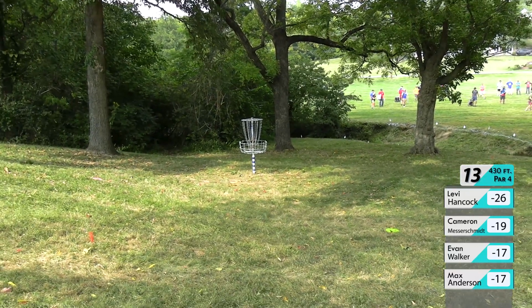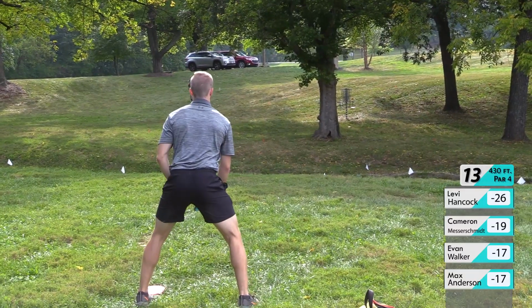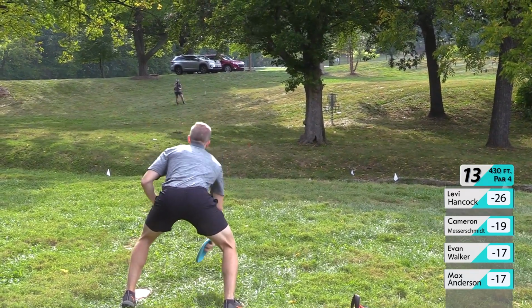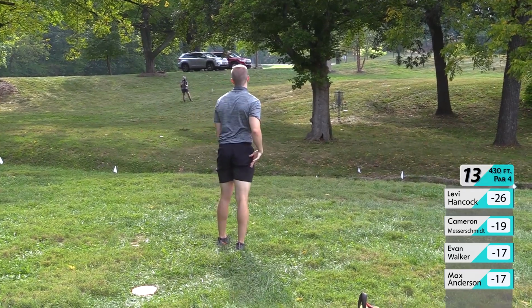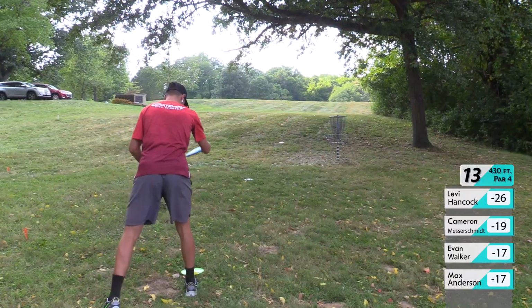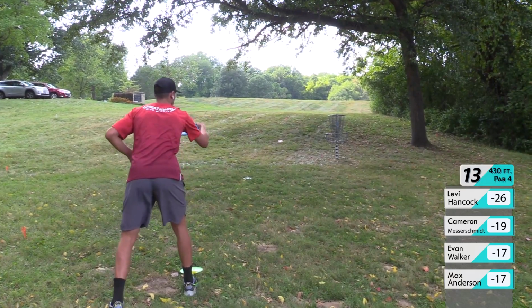Ooh, Evan giving a going straight bid at it, but a little short. Good bid though. Wow, this is twice in a row that Max just has a jump putt up on this nice basket. Not his best effort, but still parked for birdie. Yep, that's all you need.